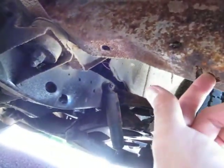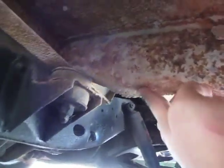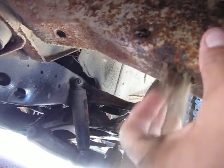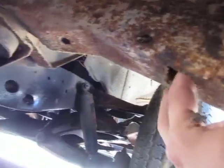So for being in original condition, this is one of the better trucks that I've seen the underneath of. I've got another 66 that we've got in the shop now, and all these supports are rusted on that truck, and this one's not bad. There's actually a weep hole here, and then there's supposed to be another one here, and that one's what's rusty. Looks like there's some dirt and stuff in there. Stuff like that can be cleaned out.